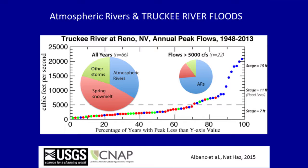Just to motivate talking about atmospheric rivers in this part of the world, here we've got the annual peak flows ranked, basically, for the Truckee River here in Reno. The different colors represent different storm mechanisms that drive these annual peak floods. The smallest ones are sorted this way and the largest ones over there. The main point here is that we've got various mechanisms that drive our floods on the Truckee, and atmospheric rivers are one of those things.